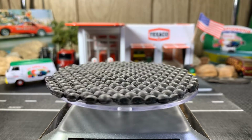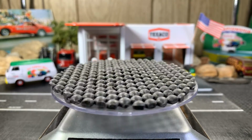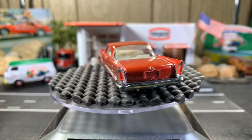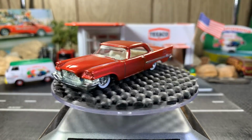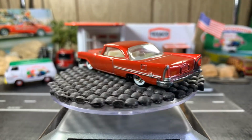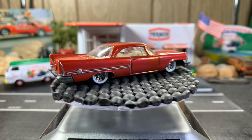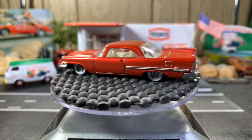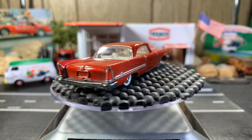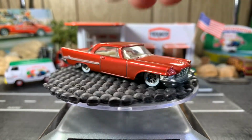Okay, this one, the hood doesn't open, doors, nothing, but this one's from Hot Wheels. It's the Chrysler 300C. It's got the white walls on it. I think I have like three Hot Wheels in the collection tonight, three or four, I should say. Yeah, this one's a great looking casting as well. Alright guys, let's go to the next one.